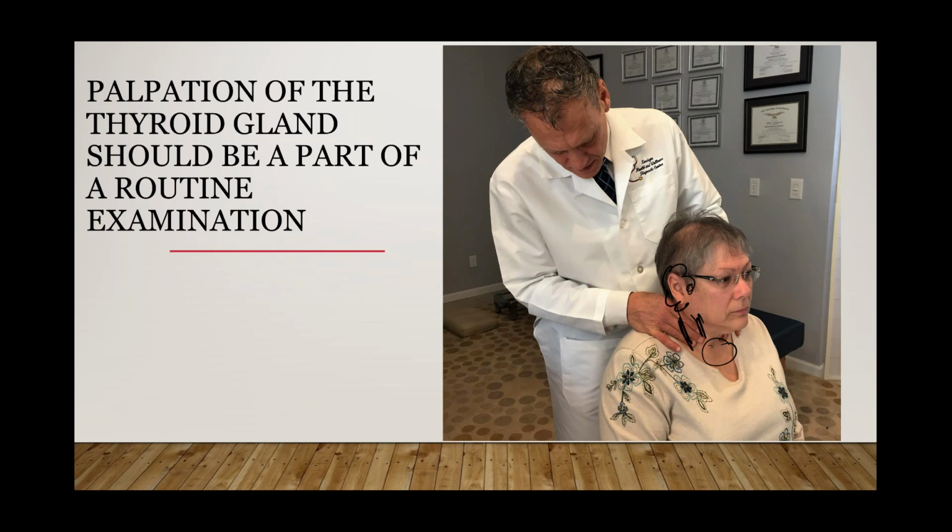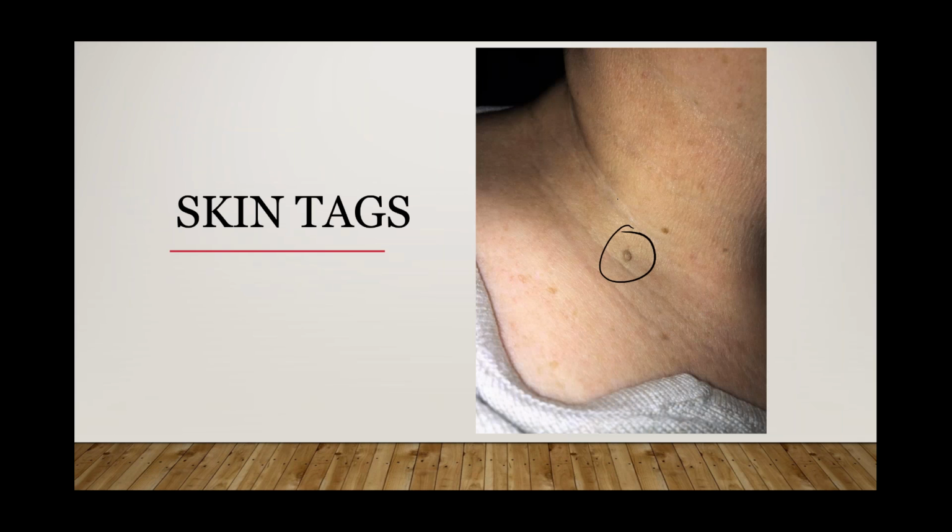So skin tags, of course, you see a skin tag right there. That's a sign of insulin resistance. Here again, that's traditional medical stuff. That's not something we found on a website somewhere. That's traditional stuff.